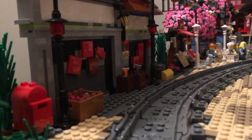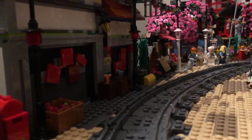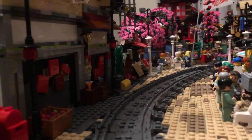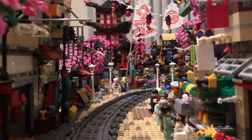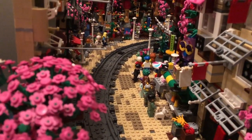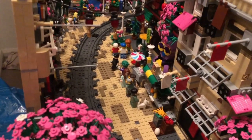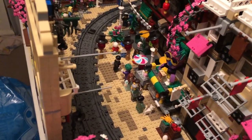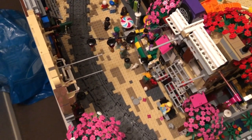On the ground floor are more closed shop fronts with some items that have been delivered. The street is lined with lampposts and colored lights. You can see a hint of the bustling streetscape that you would expect from a city like this. As I slowly pull the camera higher to get an overall view, you can see the vast amount of details that I've added to this area. I can't decide which view I like more, the street view or the aerial view.